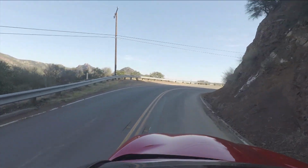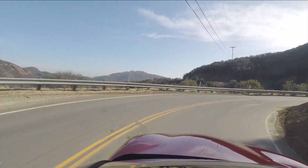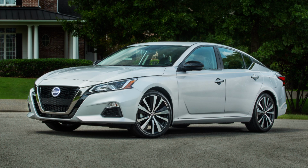You don't have to wind this up past 5,000 to get that feel. It's instant right there. It's just terrific technology applied here in the QX50 as the first vehicle, but it's also rolling out in the Ultima. Yep.